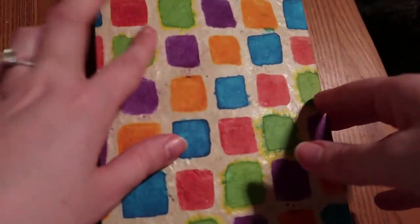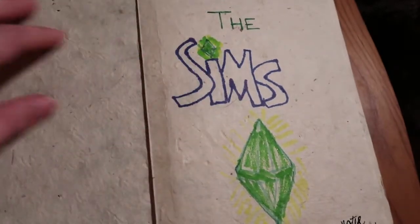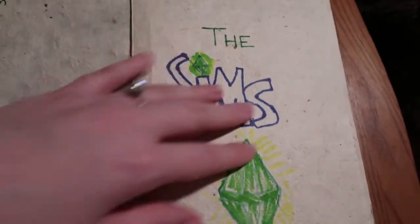Love Nancy Drew. But I wanted to show you guys, so this is my current Sims notebook. Ooh, the cover is getting loose. So my friend Erin actually got this for me years ago, I don't even know. But I use it for the Sims.